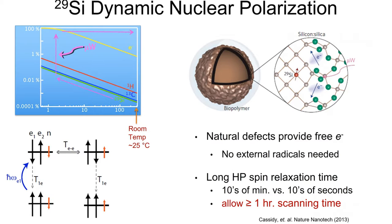So DNP basically works like this. You have low temperatures and a high magnetic field, which induce an electron spin polarization that approaches unity. And then you take that magnetization from the electrons and transfer it to nearby nuclei through microwave-mediated dipolar interactions. And so you can build up silicon nuclear spin polarization over time.